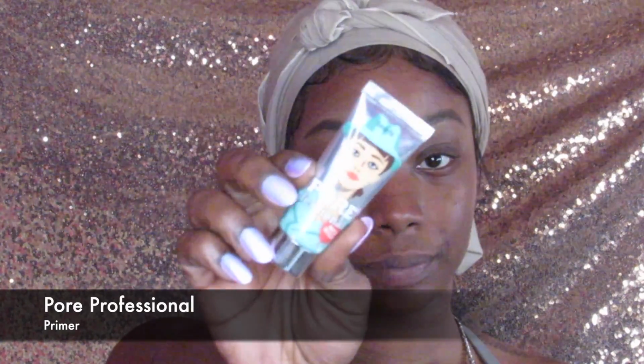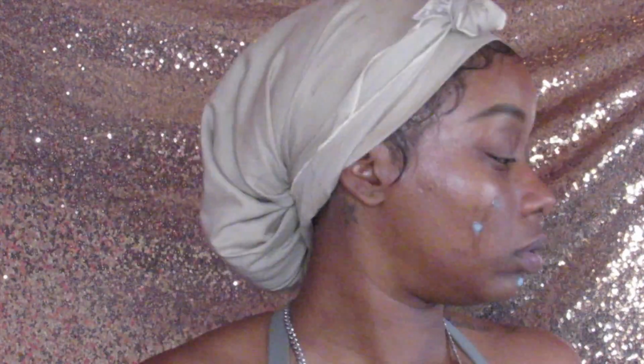So I'm gonna start off with my Pore Professional primer, and I really like this primer. I can't tell you why, I just really like it. Now my face is already moisturized. I use the Pond's moisturizer. I really like that on my face.